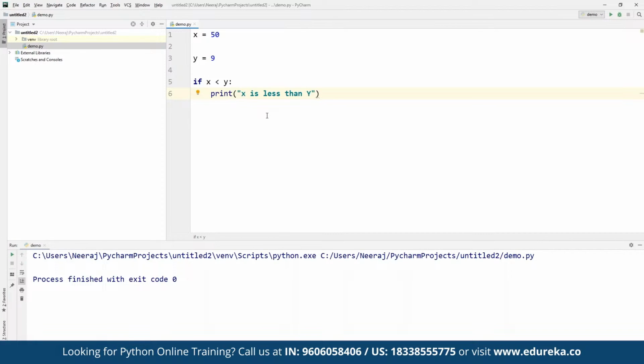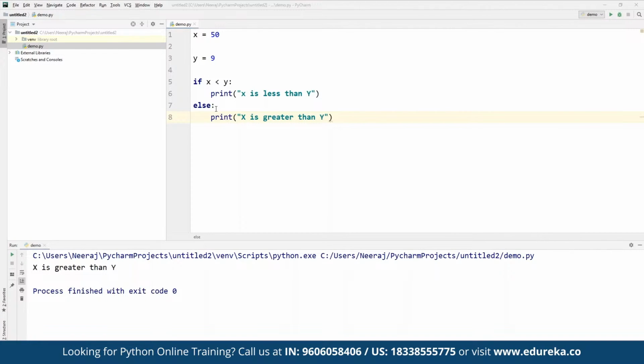So we can define the other condition as well. For example, if one condition is not fulfilled, then we can check for another condition as well. Let's say we can simply execute another statement. Suppose if this is not true, then else it should do what? It should simply, let's say, print x is greater than y. If this is not true, then the other statement should be printed. And as you can see here, if this condition is not true, then the other statement has been executed, correct?